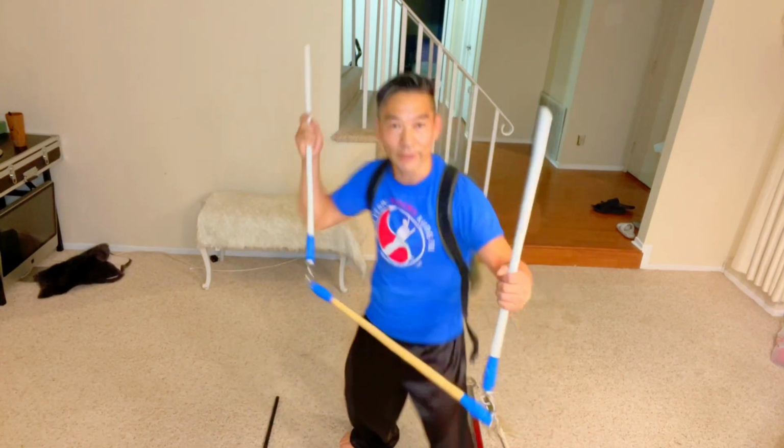The sectional staff, you can put it in your bag, the same as the short wood stick. You can take that out and then be ready for the fight. You can use it for biting. It's a very effective weapon, but I don't think it's easy to carry and then take out.